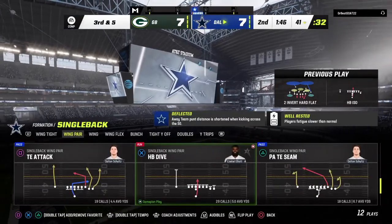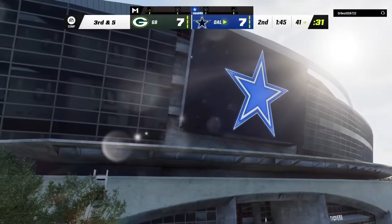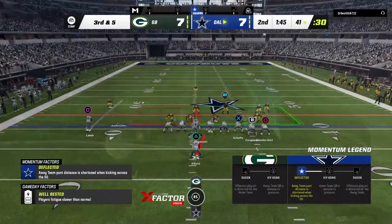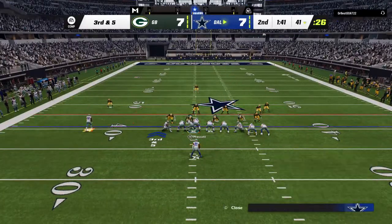Not a whole lot of room to maneuver there, and I think that's because everyone took care of their responsibilities, filled their gaps, held their place. No place for him to run. Now look good. Everything got funneled to the nose tackle. They swallowed him up.